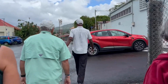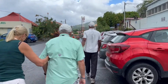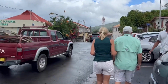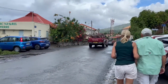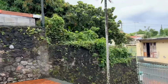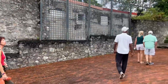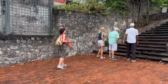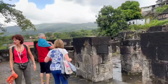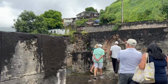We have a quick walk from the bus drop-off to the ruins of the old theater and prison. Here's the theater that was destroyed. It was a multi-level open-air theater, and all that is left now are a few walls.